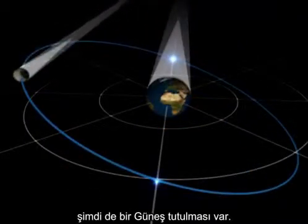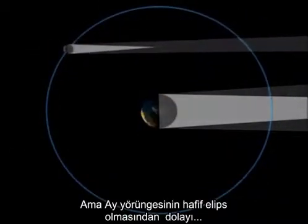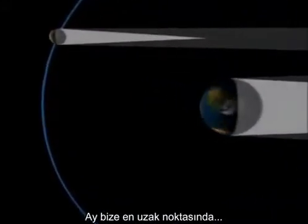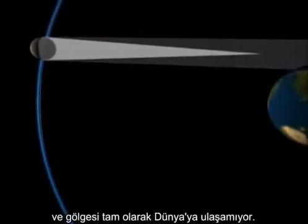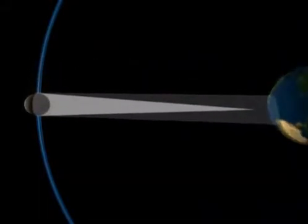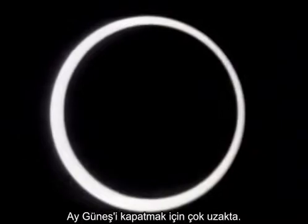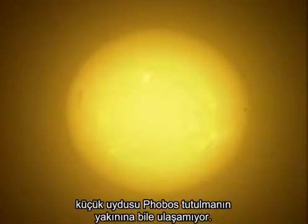Now, an eclipse of the Sun. But because the Moon's orbit is slightly elliptical, this eclipse isn't total. The Moon is at its farthest from Earth, and the shadow cone doesn't quite reach us. So from Earth we see an annular eclipse. The Moon's too far away to completely cover the Sun. That's always the case on Mars, where the tiny moon Phobos gets nowhere near a total eclipse.